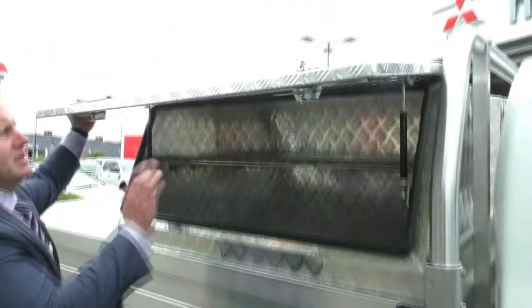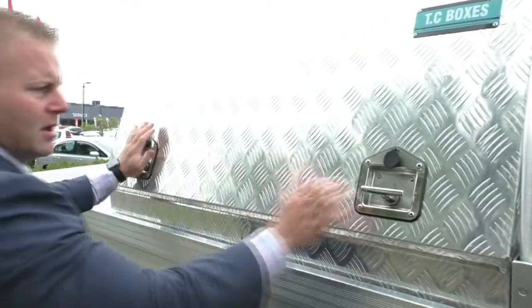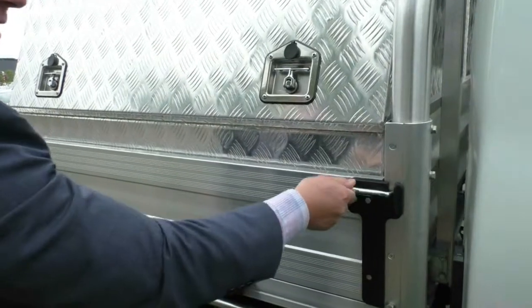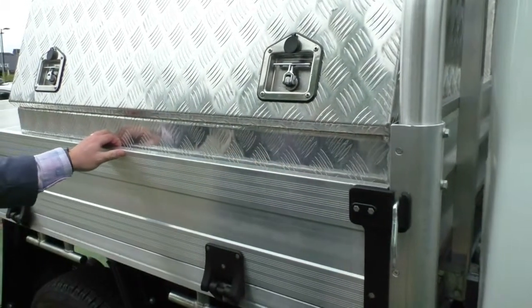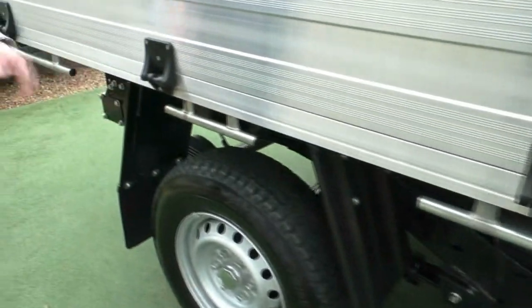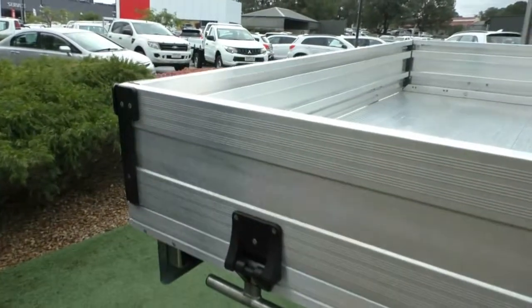So it is a drop side aluminium tray, and as you can see it's got the plastic covers here as well for the handles, stops you bashing your hands and also stops them from rattling. As you can see when you pull on it, doesn't make any noise at all. Got the good tie down rods on the side, giving you plenty of space for tying stuff down in the back or even in between the two toolboxes if you need.